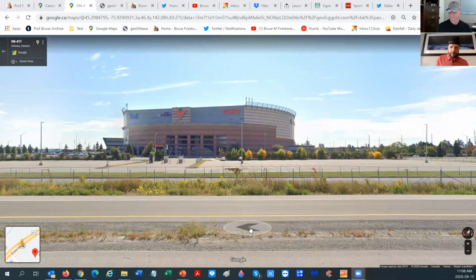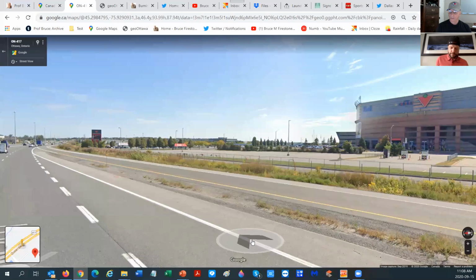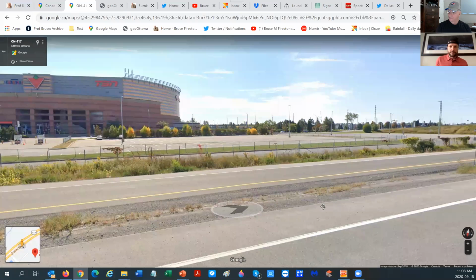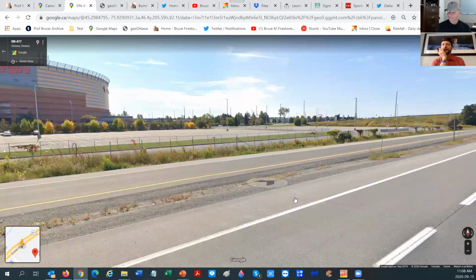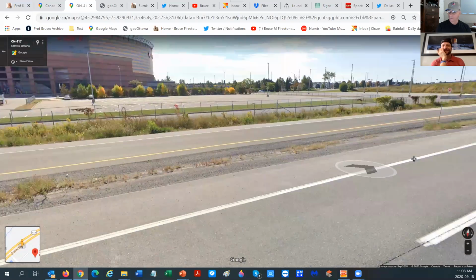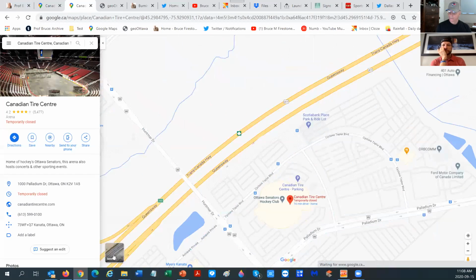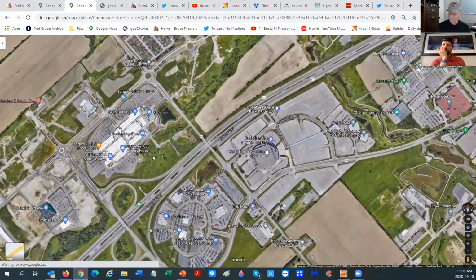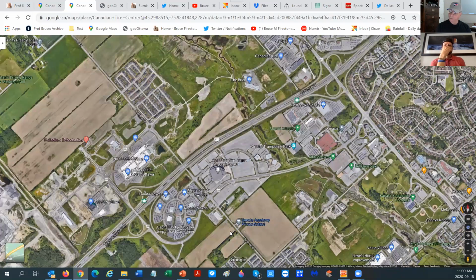So this is the Canadian Tire Center here in Ottawa, and you can see it's on a main highway. It's called the Queensway, or Highway 417. And if you go down this direction far enough, you'll hit Winnipeg. If I want to come visit you, just keep going west. All right, so I'll just go to the satellite view now, okay? So here's the satellite view.